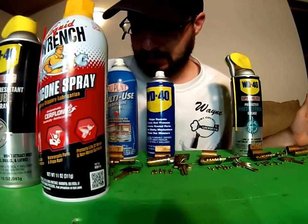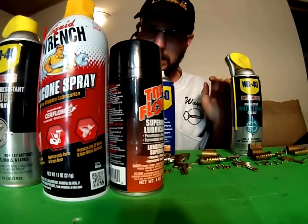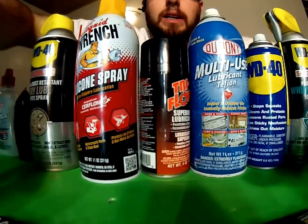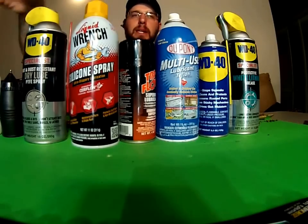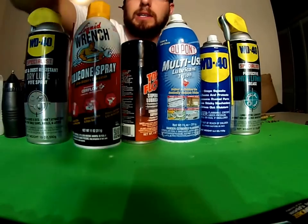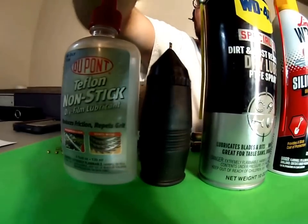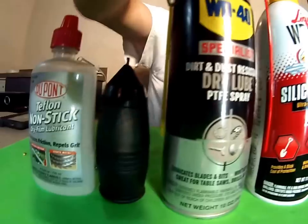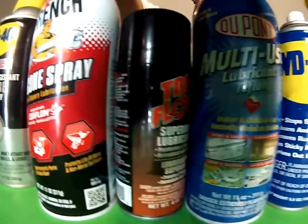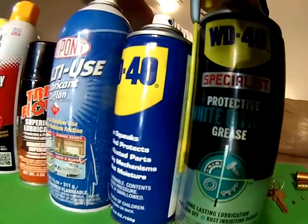What else did we have here? Triflow. This will be the order in how I would rank these. From beginning to end, favorite to least favorite, in terms of everything working properly here. So we got our 100% dry Teflon. We got our graphite. We got PTFE spray. We got silicone spray, Triflow. Multi-purpose Teflon, semi-dry, WD, and then the white lithium grease.